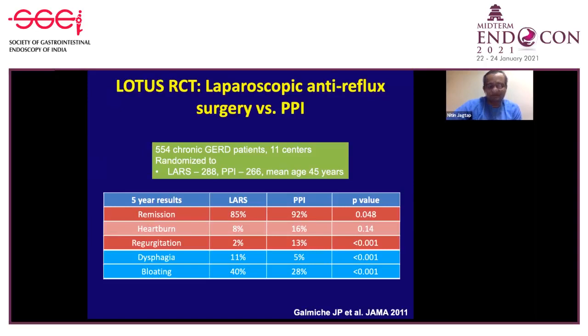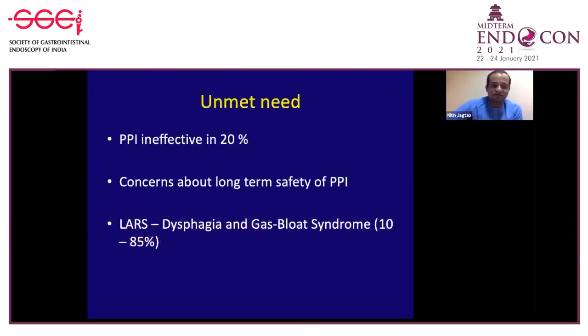Also, there is a certain unmet need in this topic because PPIs are ineffective in up to 20% of patients. There is some concern about the long-term safety of PPIs, though the studies which question long-term safety are not well designed and appropriately reported, but still there is some concern. And surgery is associated with new onset dysphagia, gas bloat syndrome, and diarrhea in up to 85% of patients. So there is a place where endoscopic therapy can be placed.